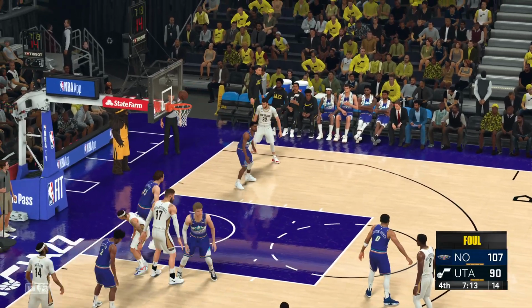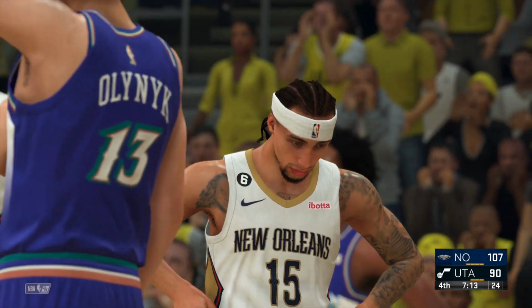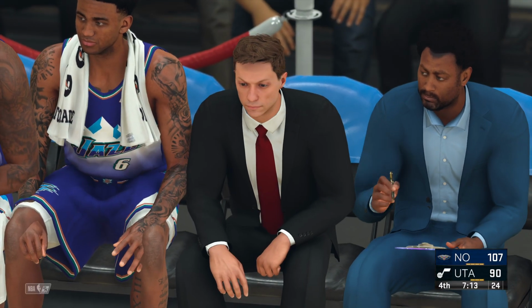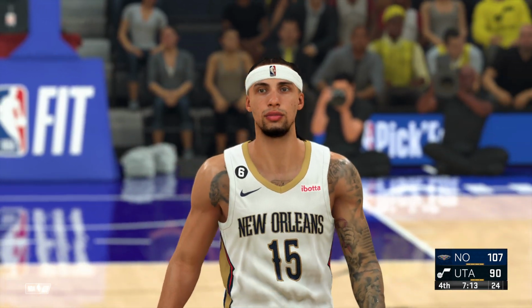Here's Alvarado, guarded by Olynyk. So it'll be 2 free throws. He was fouled by Olynyk in the act of shooting. Personal foul. The officials were right on top of that one. Shooting for New Orleans, Jose Alvarado, taking 2 shots.